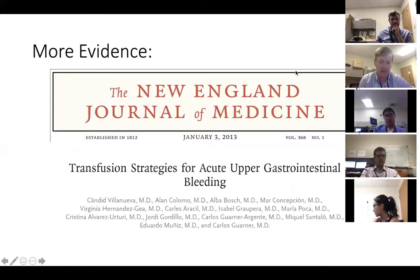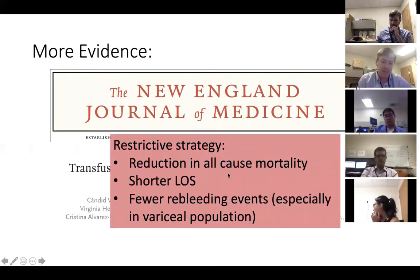And then there's another paper that talked about more liberal resuscitation measures too, and they actually did show that there was a reduction in all-cause mortality with the restrictive hemoglobin goal, shorter length of stays. The other thing to think about too is that there's going to be fewer rebleeding events when you have these more restrictive hemoglobin goals.